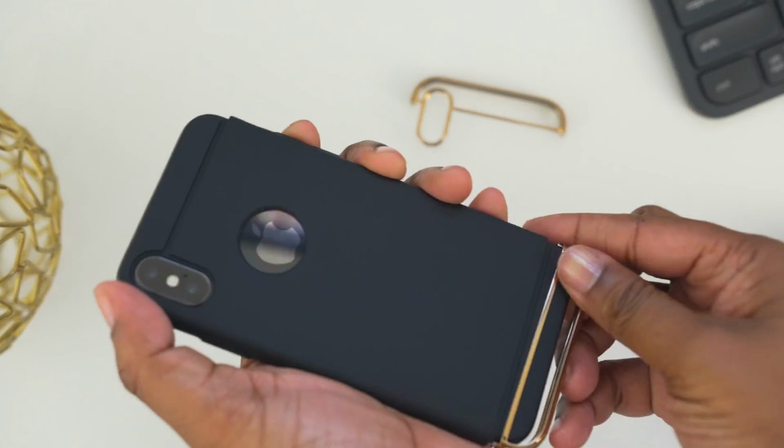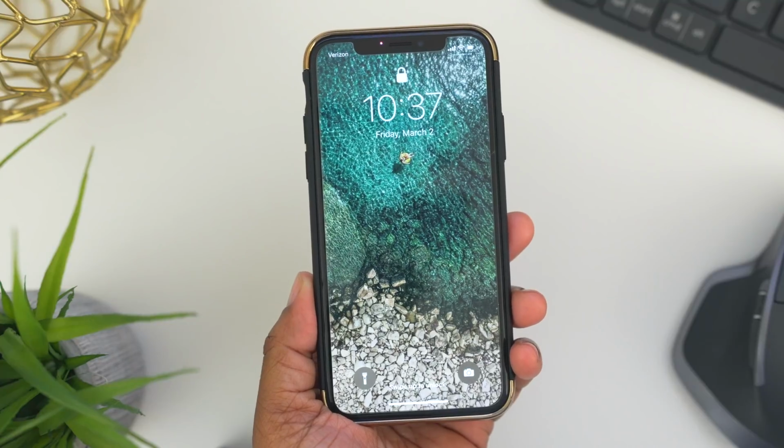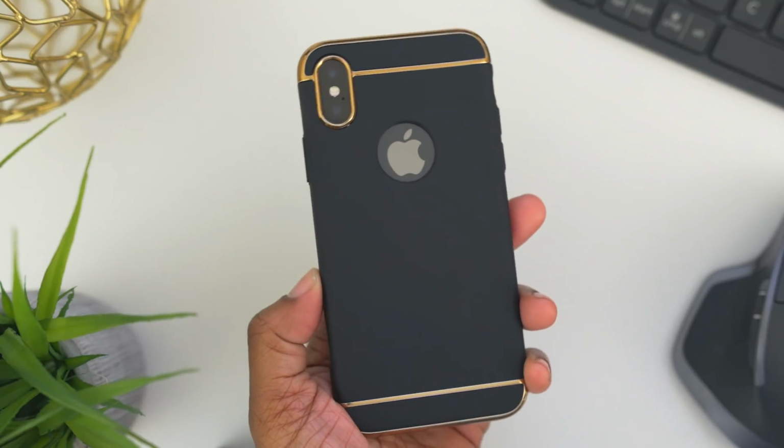I'm not gonna lie to you. It is a bit of a pain to take the case on and off to the point where once you have it on, you probably will find yourself not wanting to remove it for a while. Not just because it looks so good, but also because it's a little bit of a pain to do so because it's pretty particular how you have to install it and line things up. But when it's on, I mean, you're not really gonna see another case out there like this one.